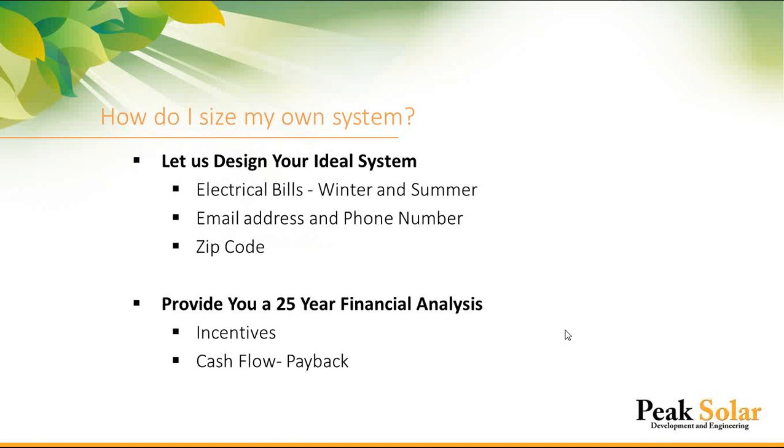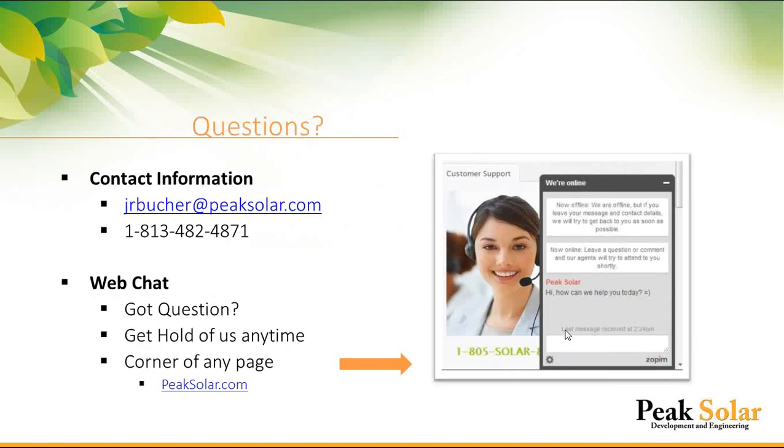What we usually do when we're sizing a system is take the electric rate and calculate what your specific needs are. We would look at your roof area and all of your factors, and we would come up with a recommendation and talk with you. Again, we can help you size up the system, give you an idea, and just talk to you about that.